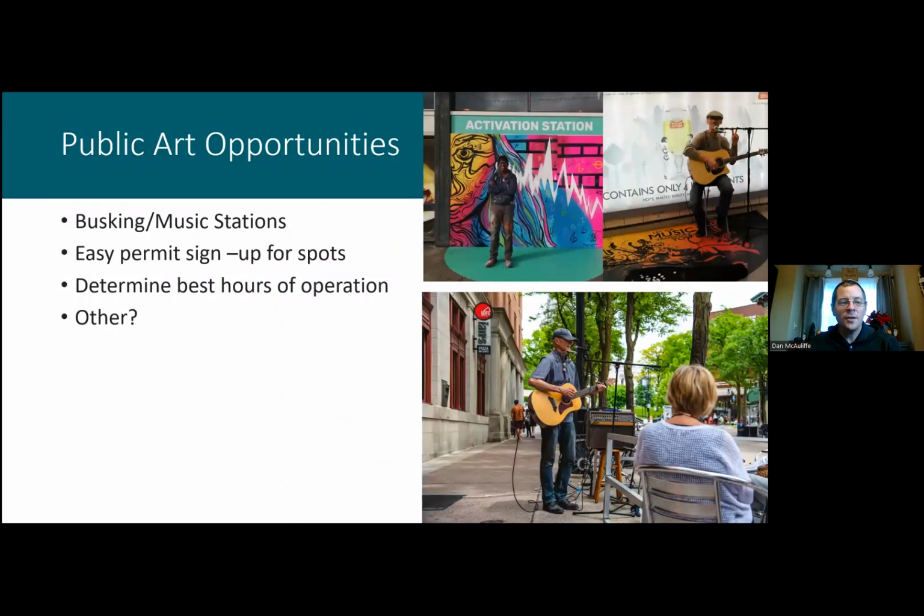So for a couple of other public art opportunities, we're looking at how we can bring music and other placemaking elements into the space. So if there's busking stations, again, creating that environment, those little things that bring people into the space and enhance that space with public music. We're trying to do an easy permit sign-up. So we have these defined spaces and defined hours of operation that musicians can come and sign up for really easily, go into the space, and enliven it with their unique character.